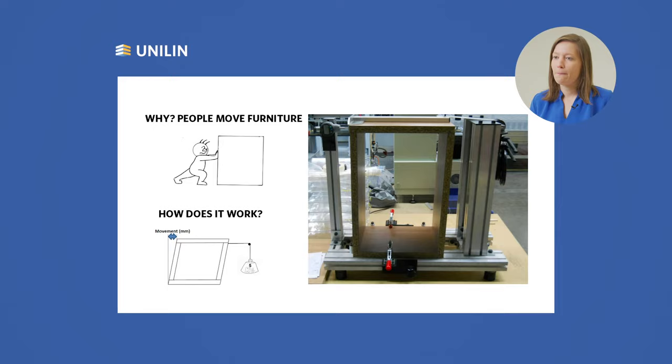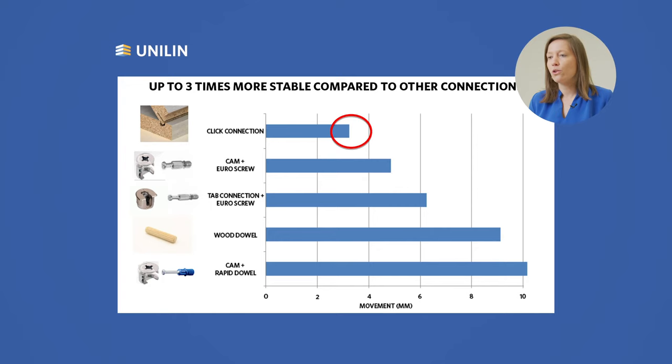Note that the furniture cabinet is without back, because otherwise the back would stop the diagonal movement. We checked how much the panel moved diagonally in millimeters with the different connections. And the results were absolutely stunning. We concluded that our click connection can be up to 3 times stronger compared to other connections. The panel with our click connection only moved diagonally around 3 millimeters, meanwhile the combination of, for example, a cam plus rapid dowel moves up to 10 millimeters. This is due to the fact that the joints interlock along the entire assembly length instead of only at fixed points.